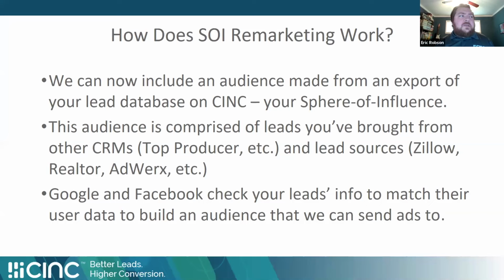In a nutshell, what we can do is export your lead database, which is comprised of both the lead gen that you have going through CINC and anybody that you may have brought in from other lead gen sources, if you've migrated from another platform. If it's leads coming from Zillow, or somebody from Top Producer, anything like that, we're able to join all of that together into one big audience, and then send it through Google and Facebook's individual matching services. From there, they pair that up with their user information to give us an audience to send advertising.